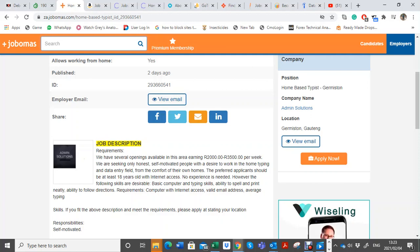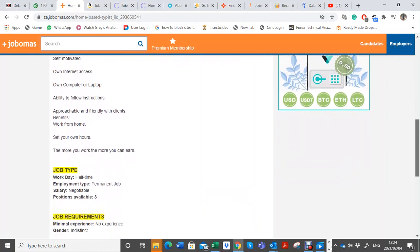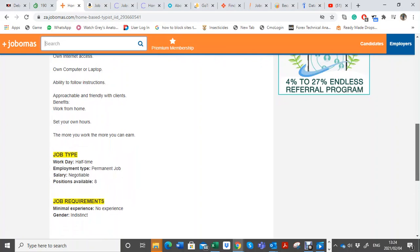They also say that no experience is needed. However, the following skills are desirable: basic computer and typing skill, ability to spell and print neatly, ability to follow directions. Requirements: a computer with internet, valid email address, and average typing. If you fit the above description and meet the requirements, please apply stating your location. So you'll have to say where you are based, but you're working from home, so I don't see this as a problem, and I believe perhaps they will only consider people from South Africa. That is good. Employment type: workday, half time, permanent job. Positions available is 3. Minimum experience: no experience.